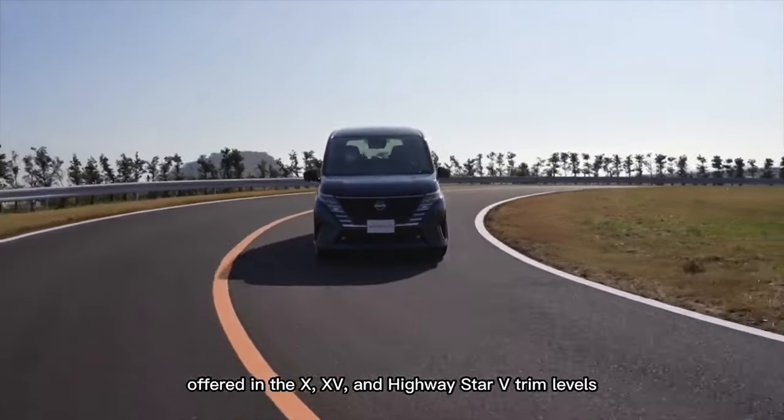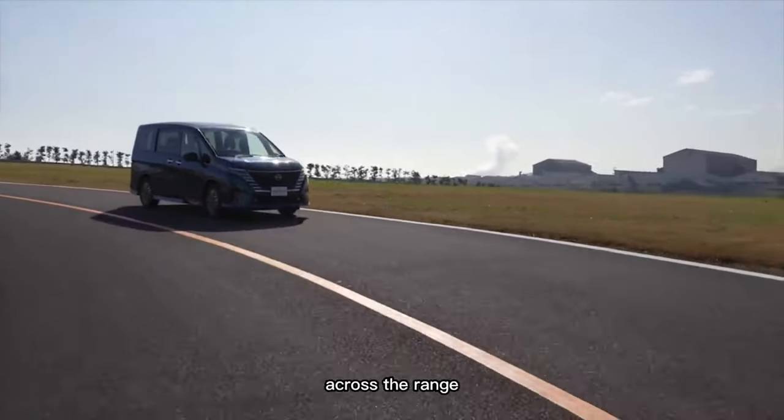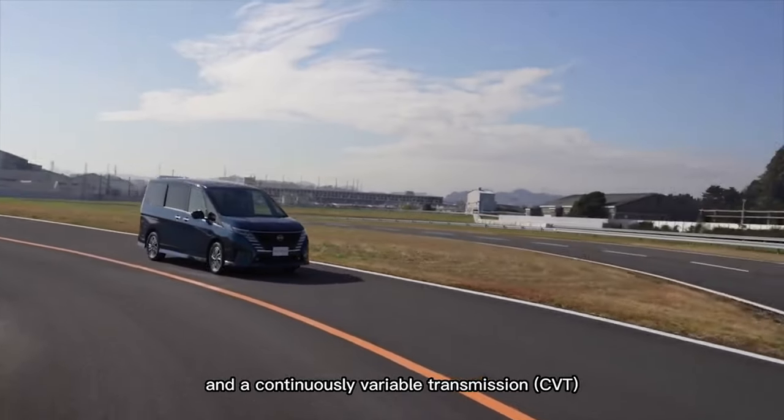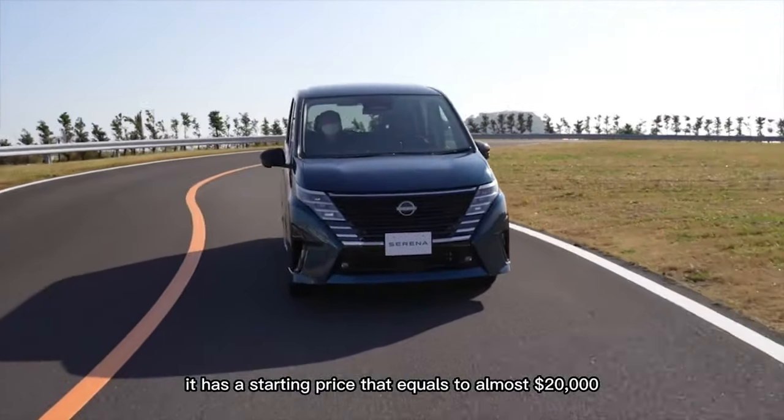Offered in the X, XV, and Highway Star V trim levels, with two-wheel drive across the range and a continuously variable transmission (CVT), it has a starting price that equals almost $20,000.